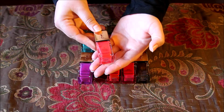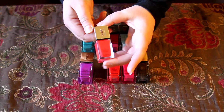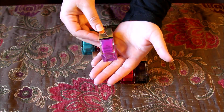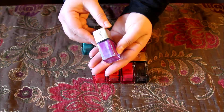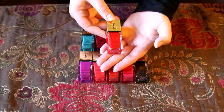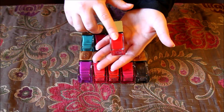Next is Coral Calice, and it's a cream coral color, really nice for summertime. Next is Violin Surrealist, and it's a purpley pink cream formula. In the second row, we have Rouge Pop Art. This is a classic red cream nail polish. Just looks super classy and elegant.